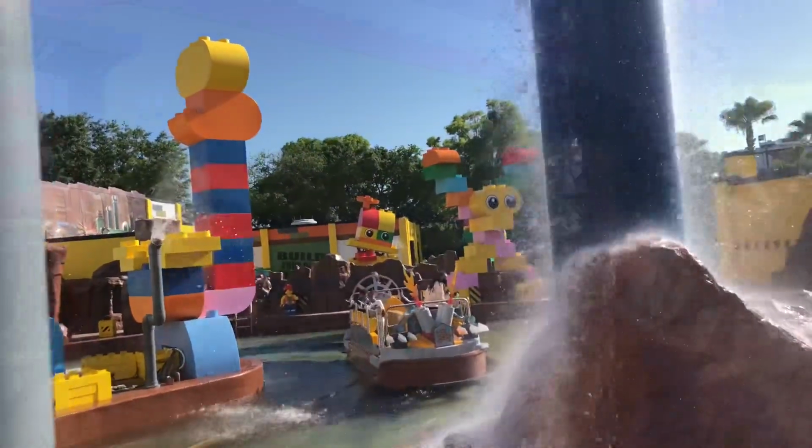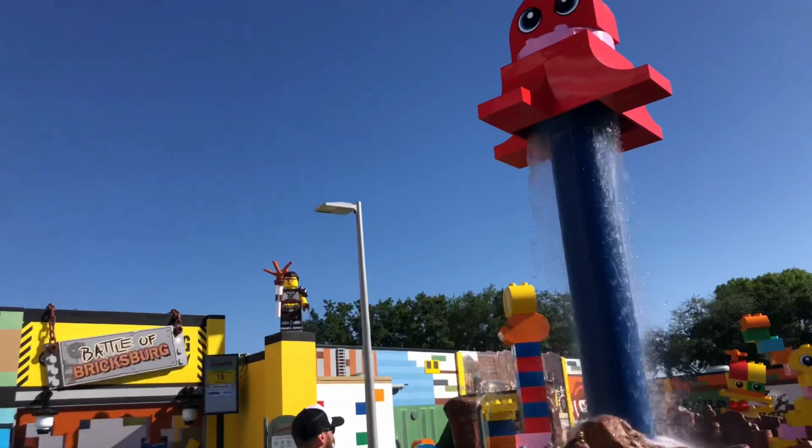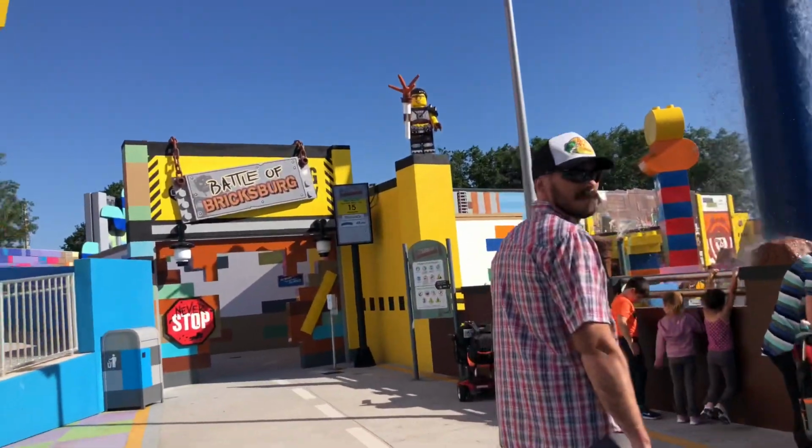This is another playground that's closed because of COVID. Yay. The Battle of Bricksburg ride looks like it would be a lot of fun. I think it's some kind of competition, but it's with squirt guns and stuff like that. So we need a lot of water if we can help it. Just plan to get wet if you come.